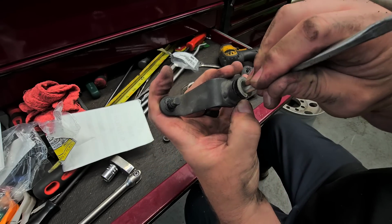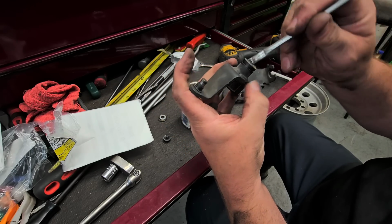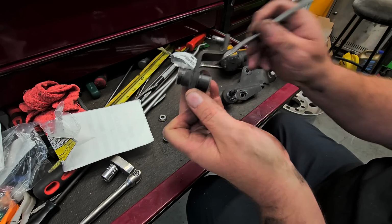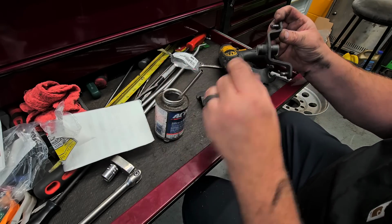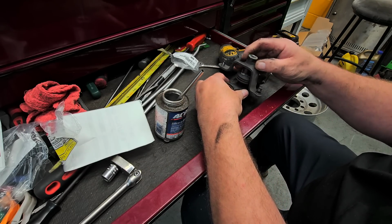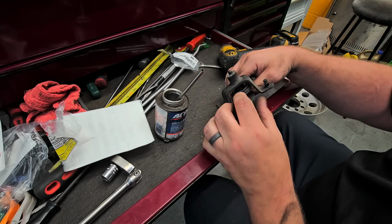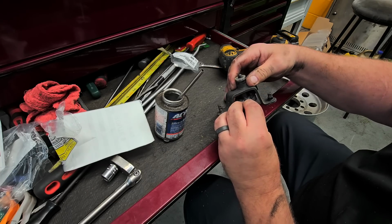Just roll it in place, get it where it needs to be. A little more lube. And like I said, you don't have to go bananas. So now, you put this all back together and make sure that the booty is fitting right.